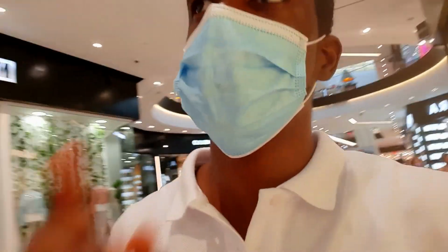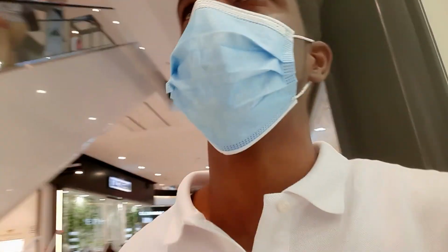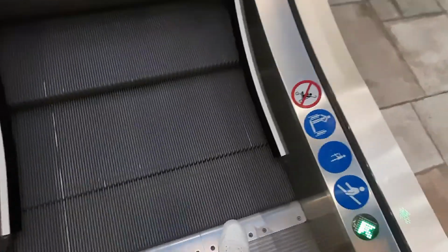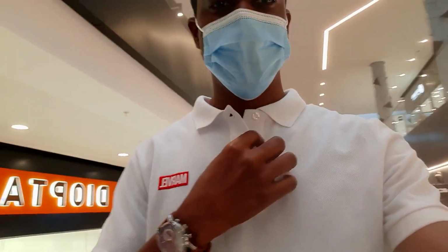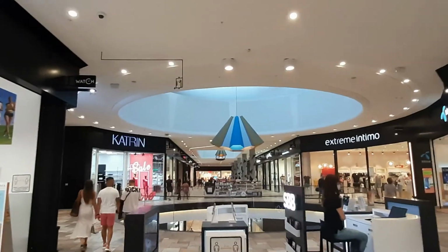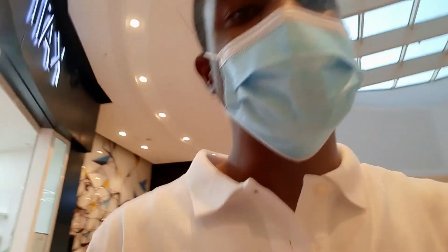At this point in time, I am on the first floor. I think the sneaker store is on the second floor, so we will go up these steps. Of its location inside here, I'm just walking, enjoying everything inside here.